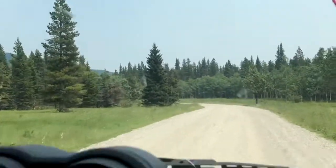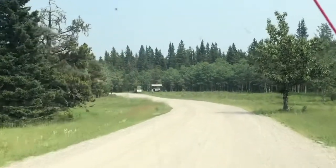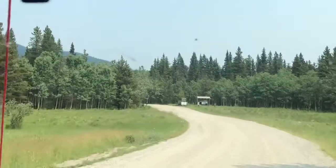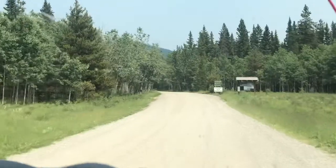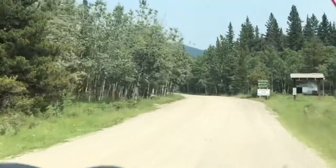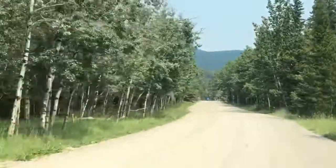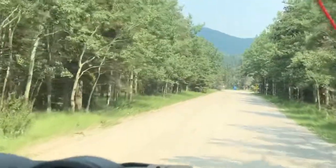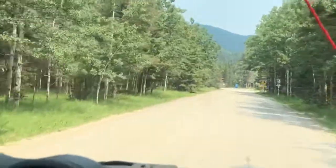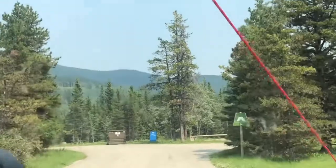This is the entrance going to Sibbald Lake Campground. We're not camping here, we're just checking around. Sorry if there's a rope in front of our windshield. All campsites are by reservation only. Let's go to E first.